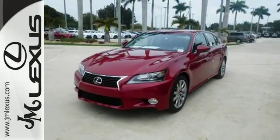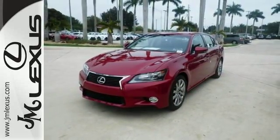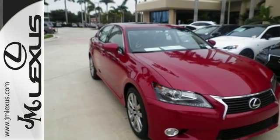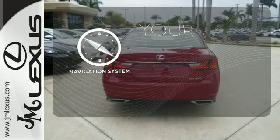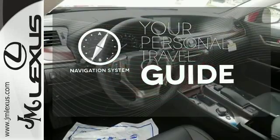Dual-zone climate control, DVD entertainment, and premium surround sound keeps everyone enthralled as you lead the show with Bluetooth and voice-activated controls. It comes with a navigation system to easily guide you to your destination.